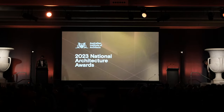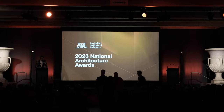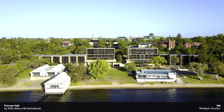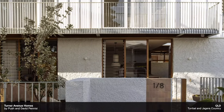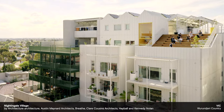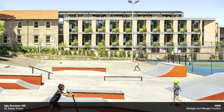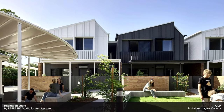Congratulations again, ARM. We're on the home stretch now. Let's get stuck into the residential architecture categories, starting with multiple housing. Here are the six shortlisted entries. Forest Hall by Kerry Hill Architects. Kerr Street Residences by Kirsten Thompson Architects. Turner Avenue Homes by Push and David Panisi. Nightingale Village by Architecture Architecture, Austin Maynard Architects, Breathe, Claire Cousins Architects, Habel and Kennedy Nolan. Igloo Summer Hill by Bates Smart. And Habitat on Dewars by Refresh Studio for Architecture.